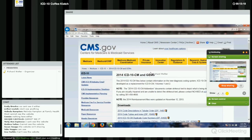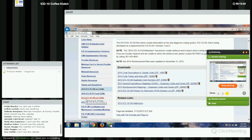cms.gov/ICD-10 will take you to this main site. Over on the far left, we have all of the options for the 2014 and 2013 versions of the draft. Right now, I'm taking a look at the 2014 ICD-10-CM. Your tabular, your tables, your non-admission guidelines, everything's available to you here. GEMS maps, so a lot of good tools here.